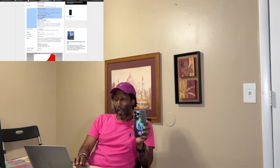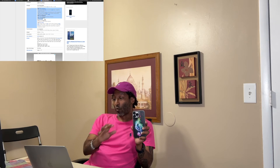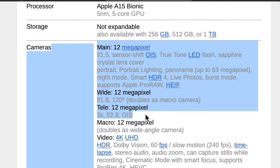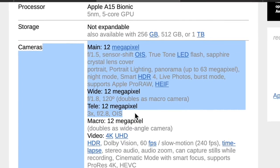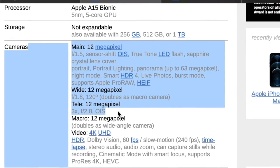This next part is what really captivated my interest. The telephoto lens is a 12 megapixel camera with a 3x zoom, f2.8 aperture, and this thing is amazing. It also acts as a wide angle camera: 4K, HDR, Dolby Vision, 60 frames per second, slow motion, 240 frames per second, time lapse, stereo audio, audio zoom, can capture stills while recording, cinematic mode with smart focus, supports ProRes 4K. That's not quite here just yet, but I am so stoked about that.